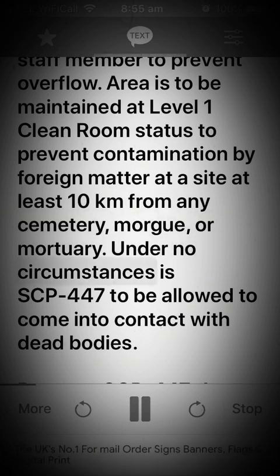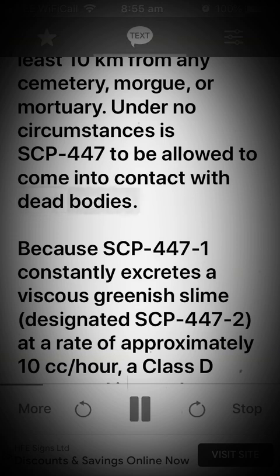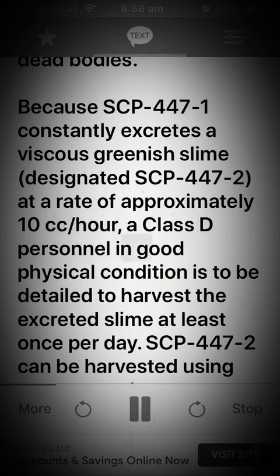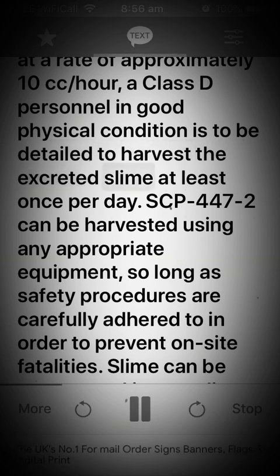Under no circumstances is SCP-447 to be allowed to come into contact with dead bodies. Because SCP-447-1 constantly excretes a viscous greenish slime, designated SCP-447-2, at a rate of approximately 10 cc/hour. A Class D personnel in good physical condition is to be detailed to harvest the excreted slime at least once per day.